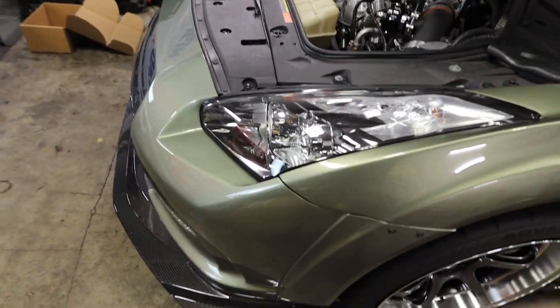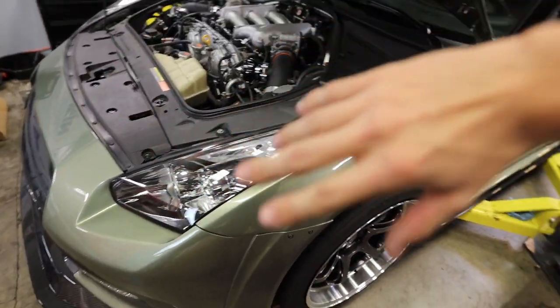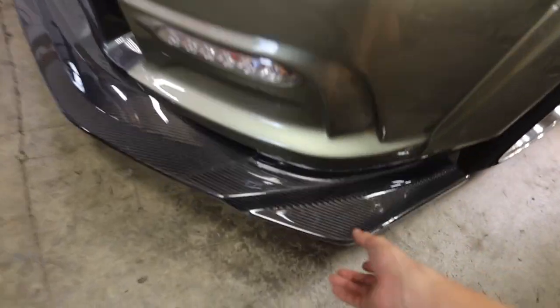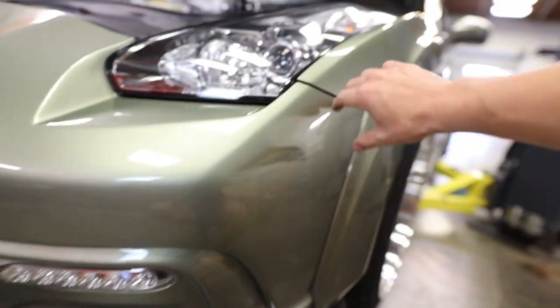I don't know if I ever told you guys this, but when we went on that rally up to Laguna Seca and did that entire 1600 mile road trip, the GTR front bumper was very, very floppy. They actually made a custom bracket to hold the front bumper up to the fender so it fits a little bit better and it's no longer floppy.